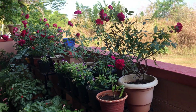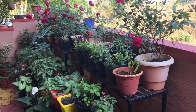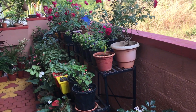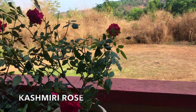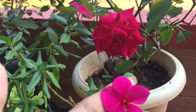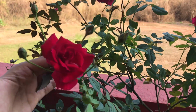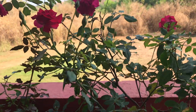Now moving to the stand area, so here I have 2 3-layered stands and I have placed different varieties of plants in each layer. So as you can see, on the top layer I have placed KASHMIRI roses. So these plants are in full bloom right now. Unlike some English roses, these KASHMIRI roses do well in areas which receive 4 to 5 hours of sunlight. And this top stand over here is ideal for growing these roses because it receives almost 3 hours of morning sun and about 2 hours of evening sun.